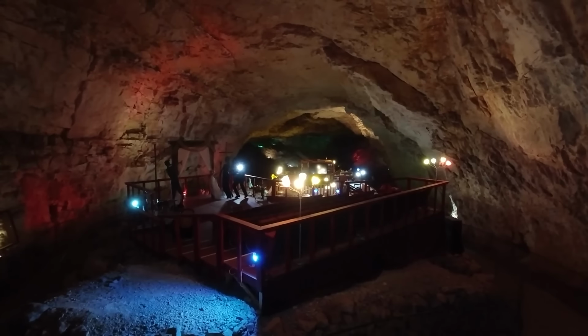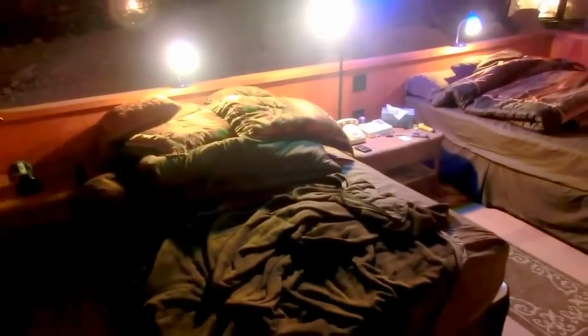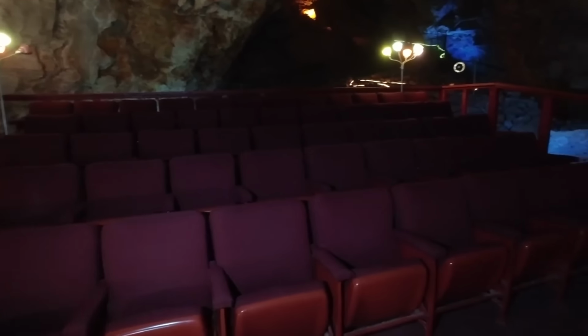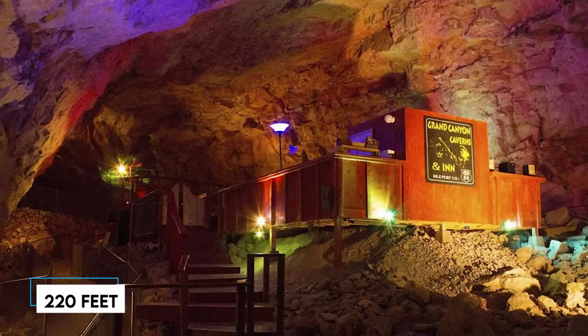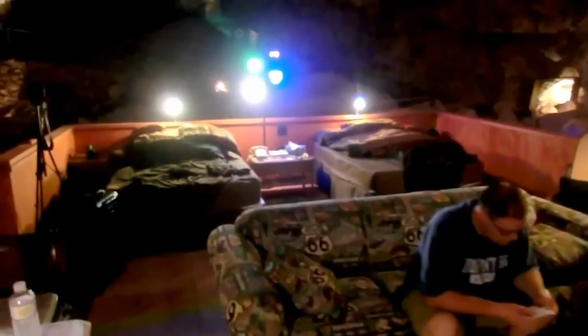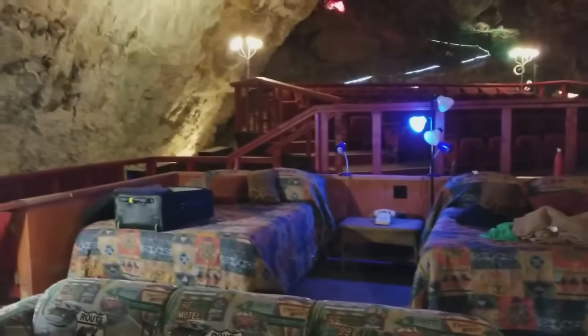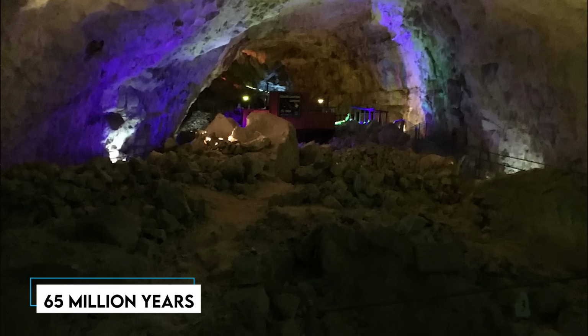There, he built luxury suite caves and supplied each cave with enough food to support over 2,000 people for at least a month. As the bomb never dropped, the suite, which took 4 months to complete, became a tourist spot where visitors to the Grand Canyon can still take refuge. Nestled about 220 feet beneath the surface and referred to as the world's quietest, darkest, and oldest underground hotel, this remarkable geological marvel boasts caverns and walls dating back over 65 million years.